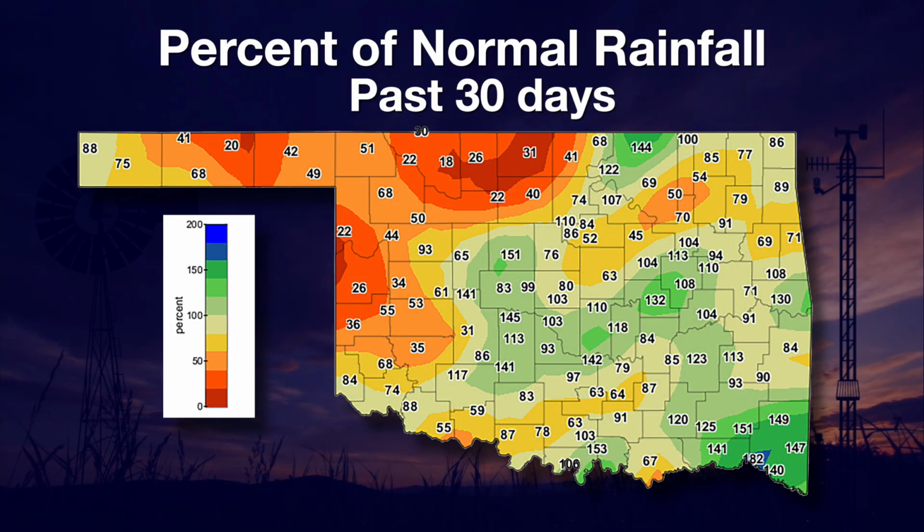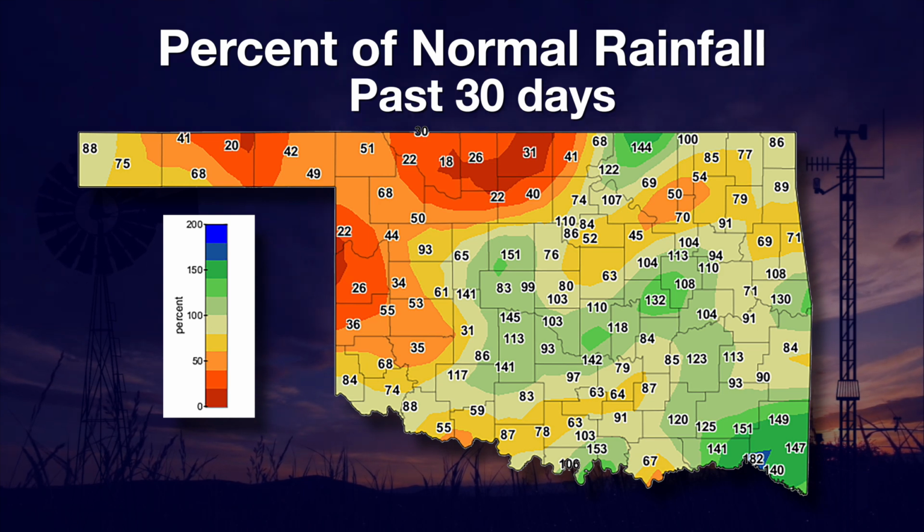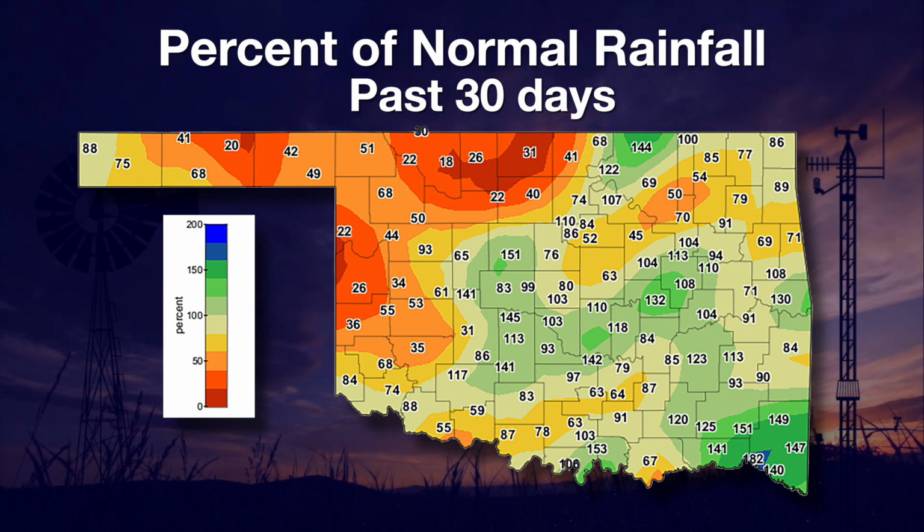Those areas show up a little bit better on the percent of normal rainfall map from the last 30 days. According to the Mesonet, all those reds and oranges out across northern and western Oklahoma, that's prime flash drought territory, just simply not getting enough of that moisture to alleviate the growing dry conditions.